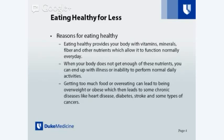Reasons for eating healthy. When we eat healthy, we provide our body with vitamins, minerals, fiber, and other nutrients which allow it to function normally every day. When your body does not get enough of these nutrients, you can end up with illness or inability to perform normal daily activities. Getting too much food or overeating can lead to being overweight or obese, which then leads to some chronic diseases like heart disease, diabetes, stroke, and some types of cancers.